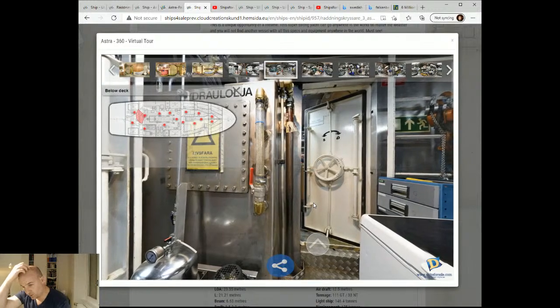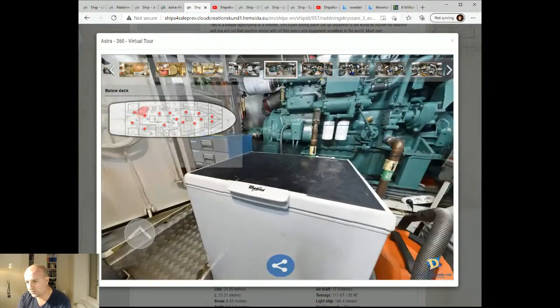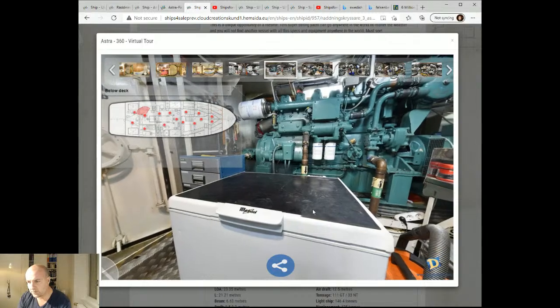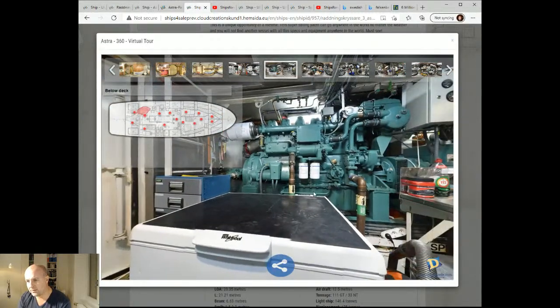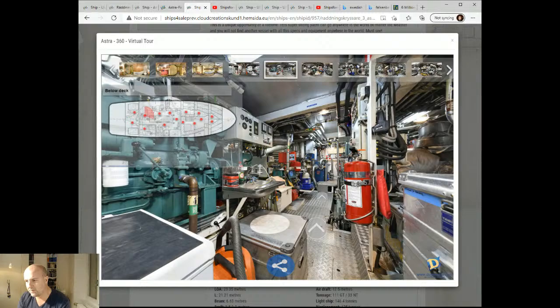Most of us can do oil changes, or we'll do a bit of work on sort of most of the recreational engines. Whirlpool is another freezer. But something like this, I might be a little bit nervous on, shall we say.